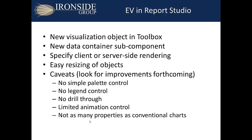So for EV in Report Studio, we'll do a quick demo in a bit to get into these details, but there's a new visualization object in the toolbox, and a new data container subcomponent we'll touch on. You're going to be able to modify some properties, like specifying whether the object is rendered on the client side or the server side. You'll see some nice new tweaks to the user interface in Report Studio that allow you to easily resize things. And as I mentioned, there are a few caveats right now, and that's the lack of those extended property controls, which is the ability to modify your EV palette, legend positioning, enabling drill through.